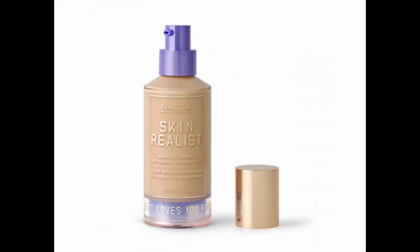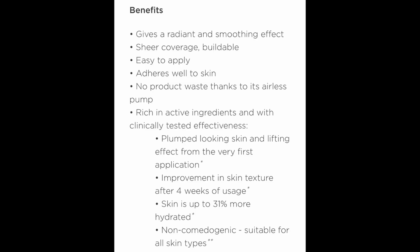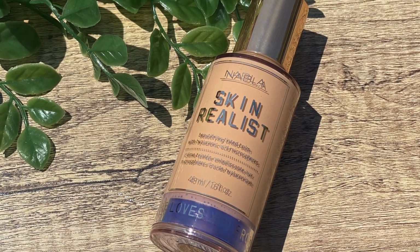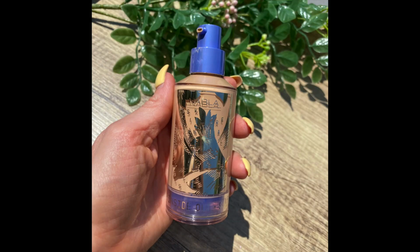Skin Realist is a beautifying tinted balm with hyaluronic acid microspheres that perfects skin texture. Its creamy and adherent texture is a hybrid of makeup and skincare. Blending seamlessly with the skin, it evens out the complexion and instantly gives a fresh, healthy, lifted, plumper appearance with a radiant and smoothing finish. Rich in active ingredients, the Skin Realist formula acts like a treatment to promote the synthesis of collagen and elastin for an immediate and long-lasting effect.